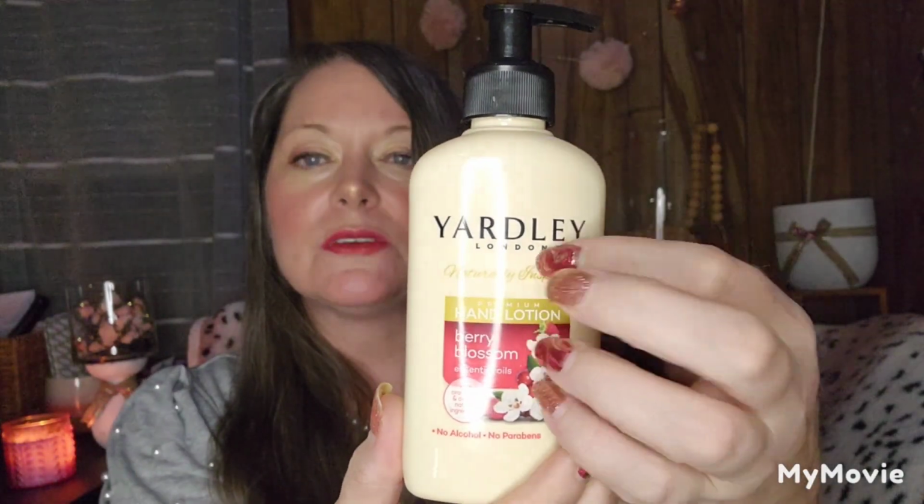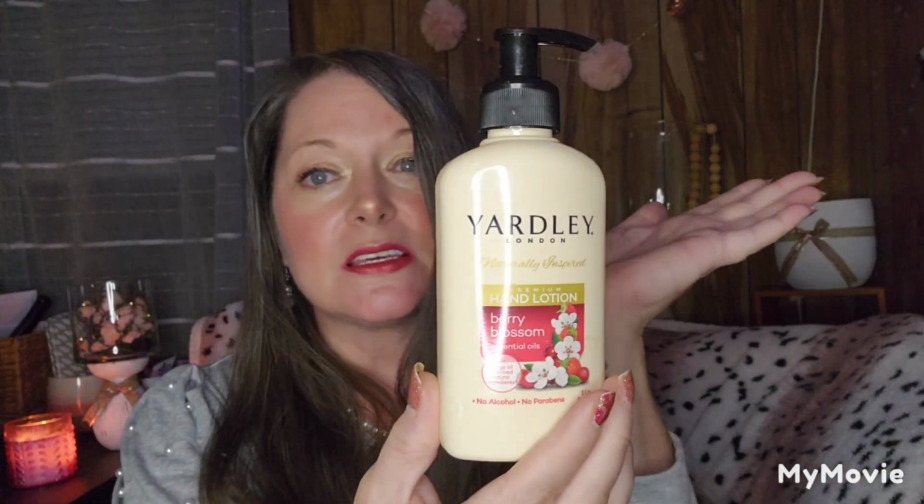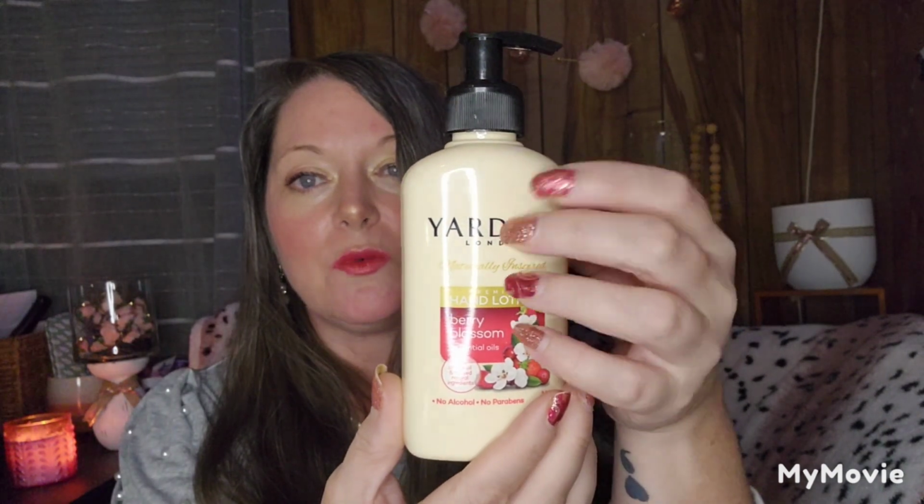So also, I must have been late to the game, but I found one lonely Yardley London Naturally Inspired Premium Hand Lotion, Berry Blossom Essential Oils, with argan, with orange oil and derived natural ingredients. No alcohol, no parabens, and it's 8.4 ounces. And I was actually looking for this one and the lemon verbena, but I'll take this one because this is one of my wish list items.